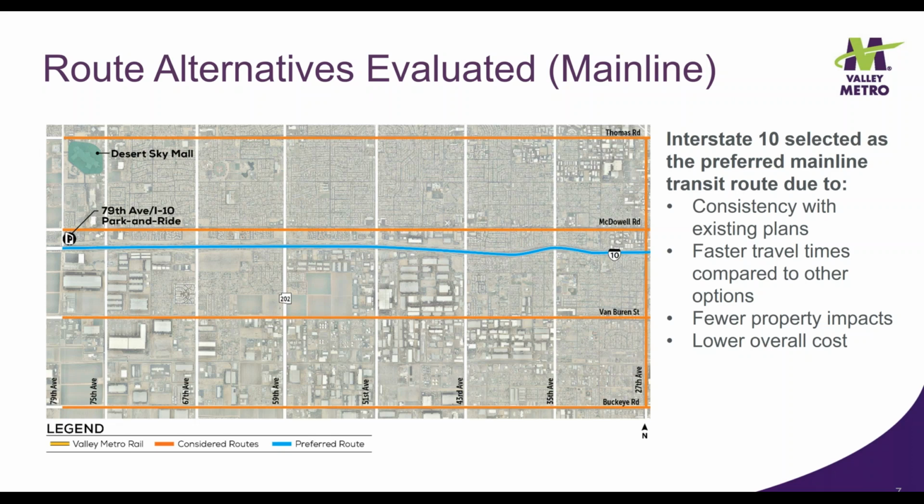This map shows all of the options that were evaluated in the Mainline section of the project. The orange routes were not selected primarily because they had slower travel times, greater property impacts, and presented challenges in crossing the railroad tracks. The blue line shows the route that was selected, the route running along I-10.